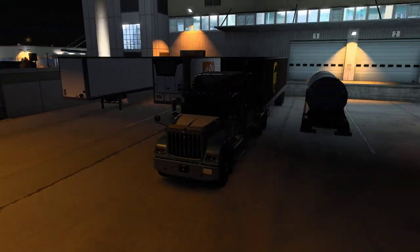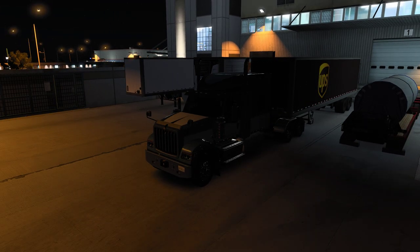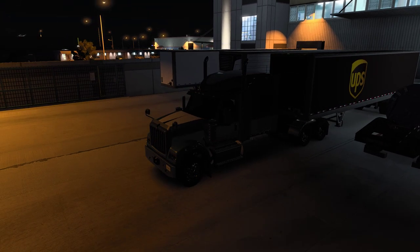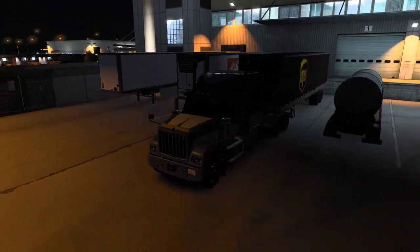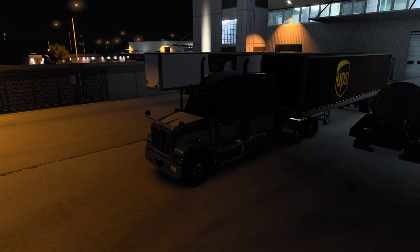Well, alright guys, that's going to be it for the video with a new truck that's come out by Harvick, the International HX520 2022 model. It is on the workshop, for anyone that wants to download it. And he's also posted it on some mod sites I've seen over there.